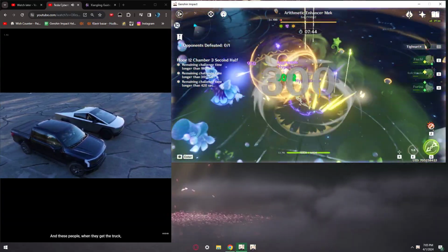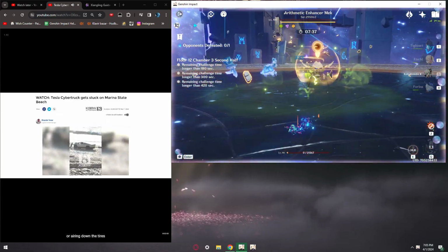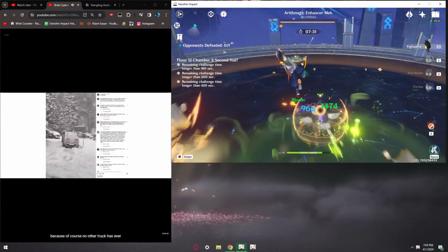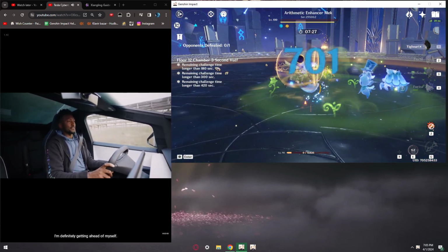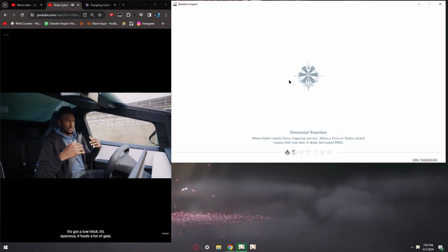And these people, when they get the truck, they'll think they're invincible and they can drive off-road and just go wherever they want without even thinking about strategically going certain routes or airing down the tires that literally come at 50 PSI from the factory. They're gonna start getting stuck in all sorts of embarrassing situations, which means, of course, then there will be countless articles written about them because, of course, no other truck has ever been stuck in the snow before. And it's just, sorry, I'm definitely getting ahead of myself, but look, we will be using a Cybertruck at our video production studio for a lot of the same reasons that we've used an R1T. It's got a tow hitch, it's spacious, it hauls a lot.